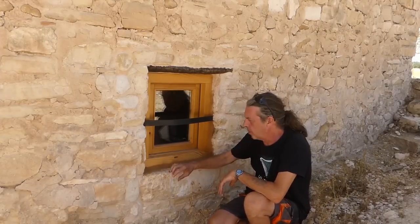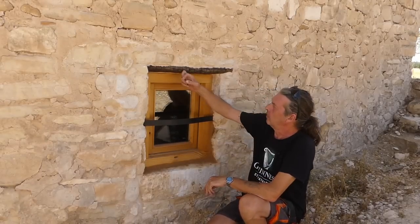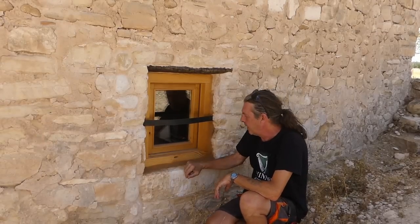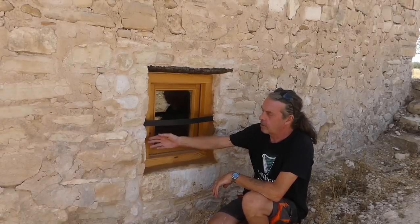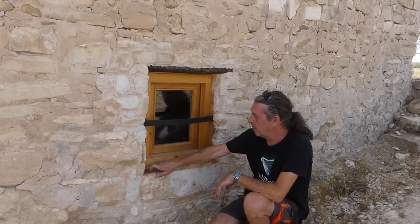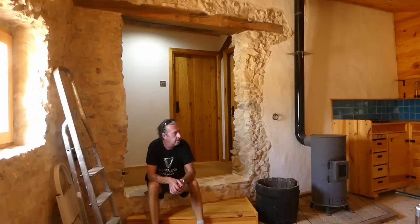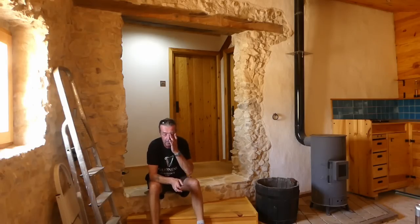Maybe in the next one I'll put a bit of lime with it as well, but we'll do that in the future. But again, there's a little lintel on that one, you can see. Again, 100% totally natural. It's just sand and linseed oil mixed, used for hundreds of years. Should work fine. So the house is made primarily from natural stone, natural sand, and natural lime. Pretty much that's the basis of it.